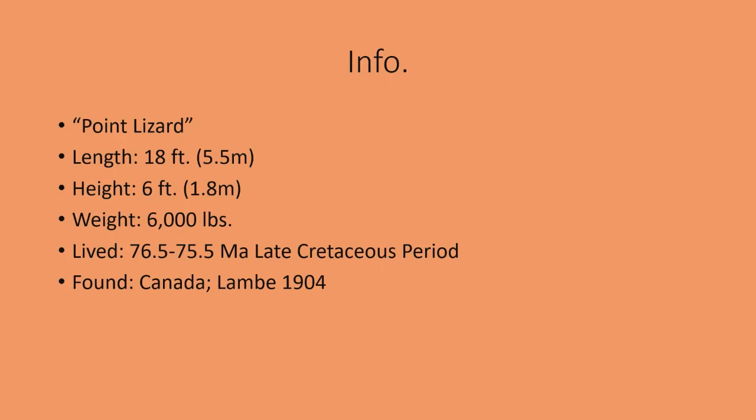Some information about Centrosaurus. The name Centrosaurus means point lizard. Length can be 18 feet or 5.5 meters. Height at 6 feet or 1.8 meters. Weight 6,000 pounds. Lived 76.5 to 75.5 million years ago in the late Cretaceous period. And fossils are found in Canada and was described by Lambe in 1904. So Centrosaurus has been around for a long time.